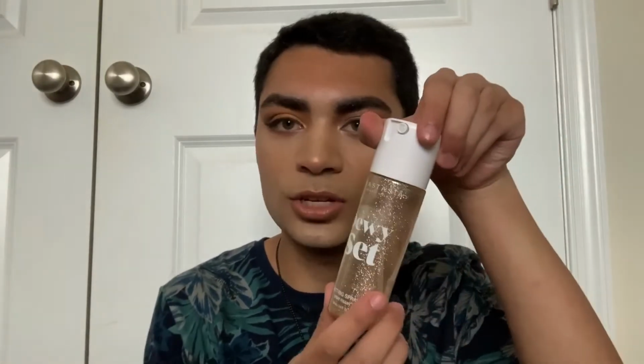I like the packaging, and I saw it when the Riviera palette came out last year. I was obsessed with it, and I wanted it because I've seen a lot of reviews, especially Jeffree's review of this entire collection with the Riviera palette and the dewy setting spray. I did not get the loose highlighters. I've been wanting to, and I just haven't pulled the trigger, you know what I mean?